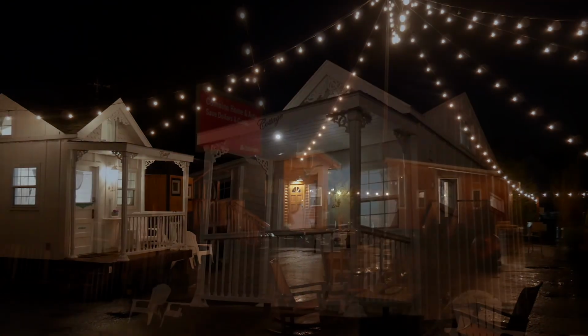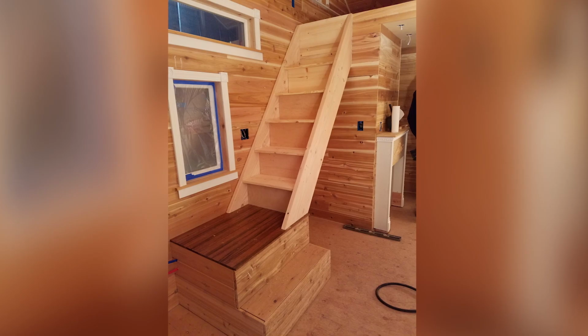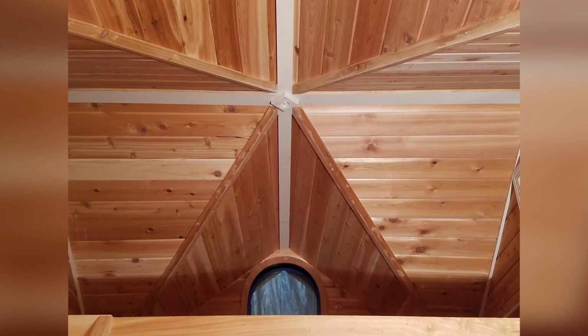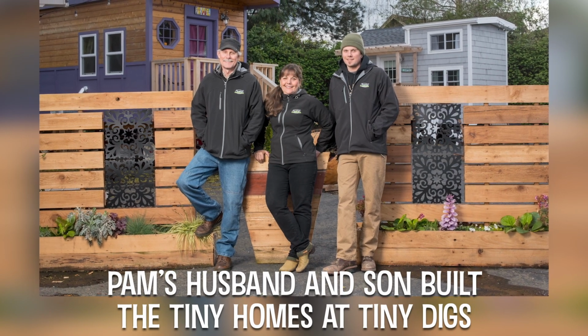The Cottage Tiny House is the 9th house that we built for Tiny Digs, and we purposely put it out into the future a little bit because we knew we wanted to do a little bit more detail on this house and have a little more time to devote to it. It took us 4 months to build this house.